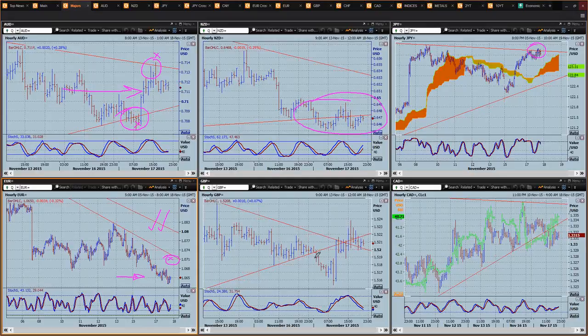Now we had UK CPI numbers pretty much bang on expectations. It was dancing around here, around these trend lines. It dipped down through this, back up. This is where the UK CPI numbers came out, and then the US ones as well. You can see here, it's just a convoluted technical mess.